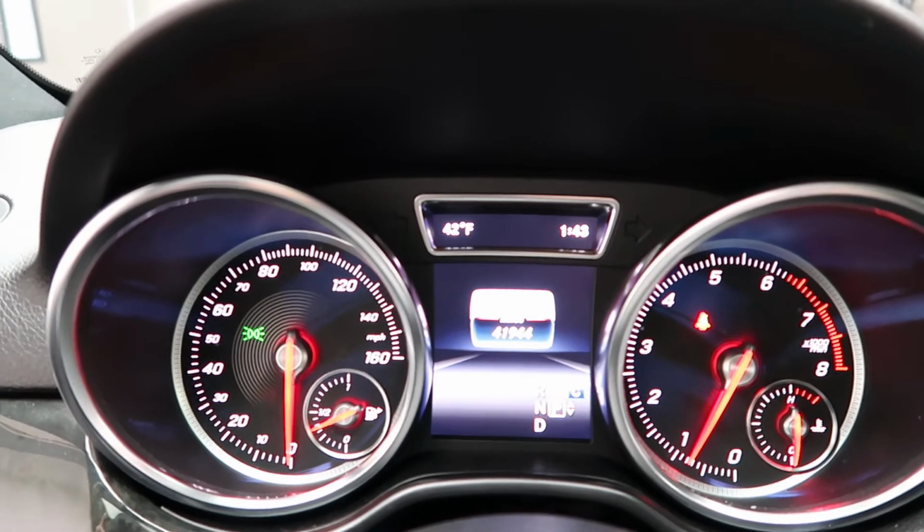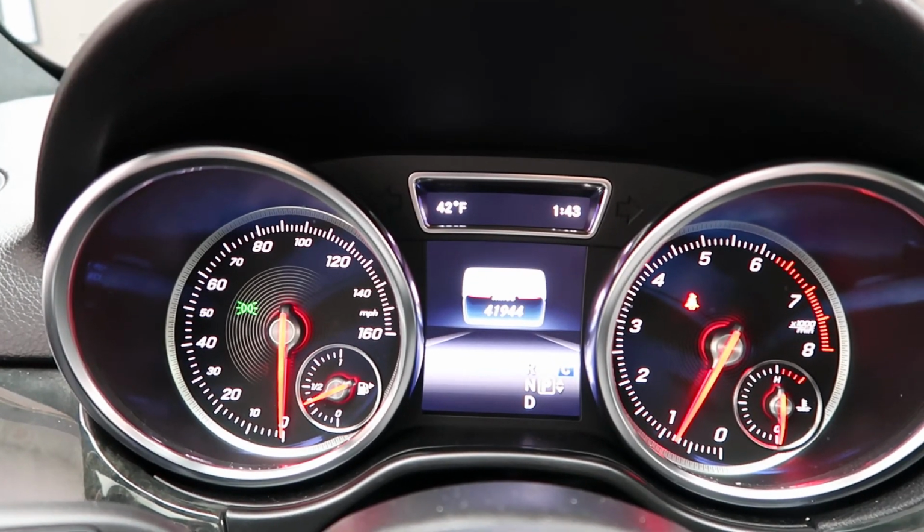This GLE 400 has 41,944 miles. Carfax and service records available online.